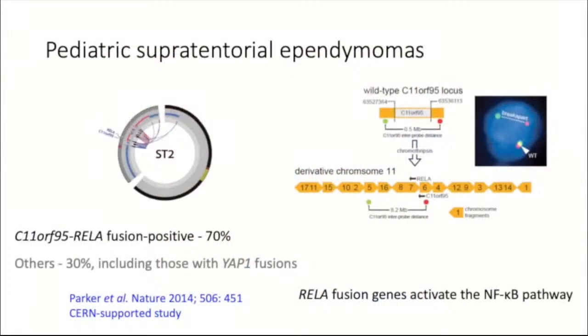And in CERN-supported trials, we made some important discoveries about 12 years ago when we first described molecular abnormalities in ependymoma that went on to a key study led at St. Jude, which defined the genetic landscape of ependymoma. And through this, we now know that supratentorial tumors have certain abnormalities not seen in ependymomas elsewhere in the brain. And so that helped to adjust our view of the WHO classification in 2016 by adding in this new entity, ependymoma RELA fusion positive. And so this is an example of a molecular advance that's influenced diagnostic practice in the classification.